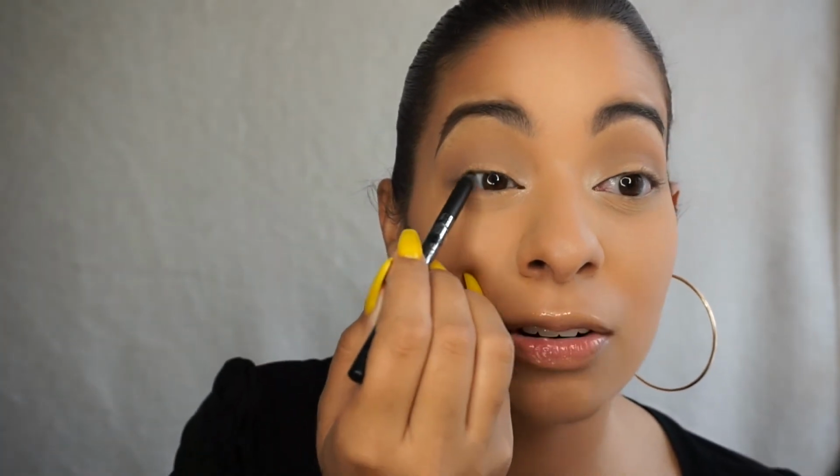That's an old hack. I don't suggest doing that now, but back in the day, makeup wasn't that hip outside of the community. That's what you had to do. And this is $15. Would I spend $15 on it?